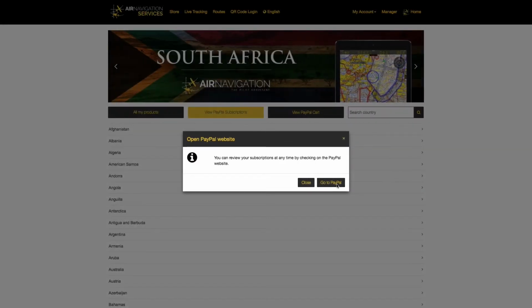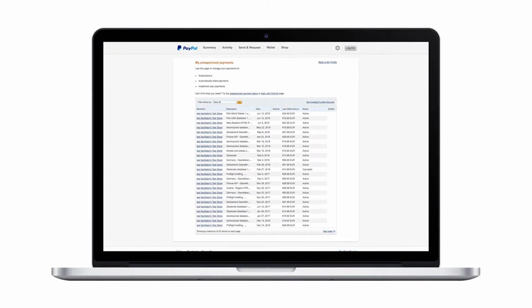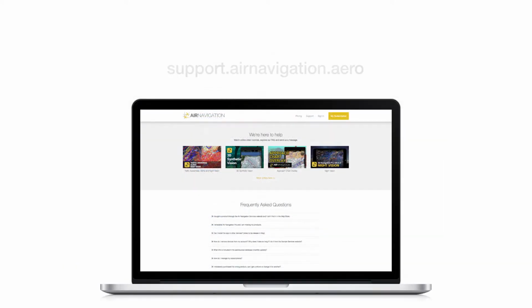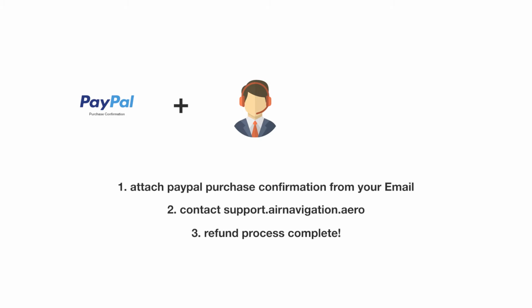Air Navigation Services. Purchases that have been made through the Air Navigation Services website are managed by PayPal. In order to refund them, please contact us via support.airnavigation.aero and make sure to attach the PayPal purchase confirmation you receive via email. Our agents require the transaction number in order to proceed with the refund.